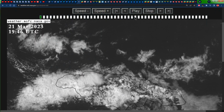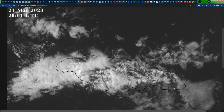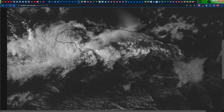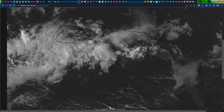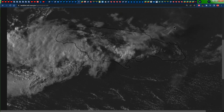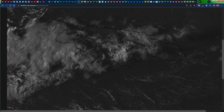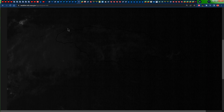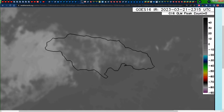If you actually take a look at the visible satellite images before the sun went down, we can see those clouds moving from east to west, especially across southern Jamaica, and we can also see those high level clouds being streaked off to the east. More than likely those are the upper level clouds, those thunder clouds, those cumulonimbus clouds in the upper levels of the atmosphere being sheared off towards the east as usual.